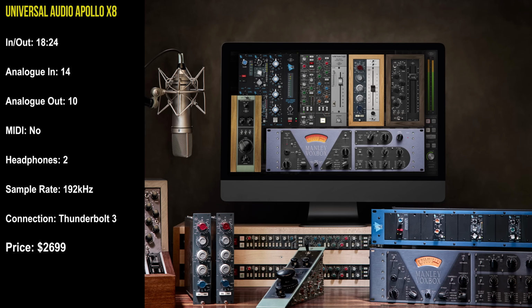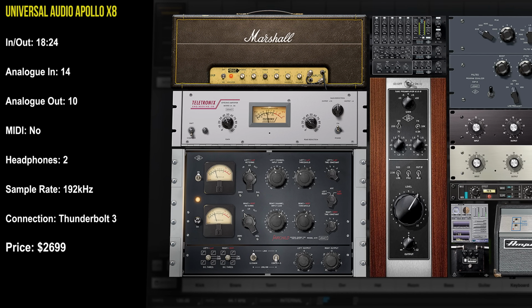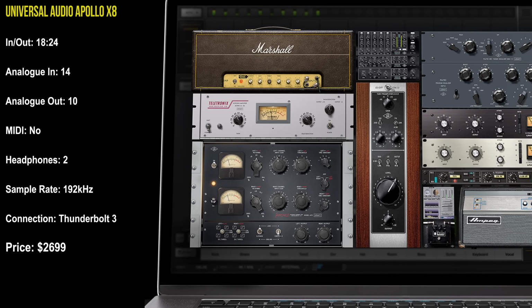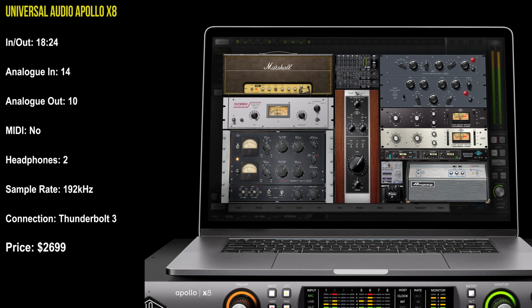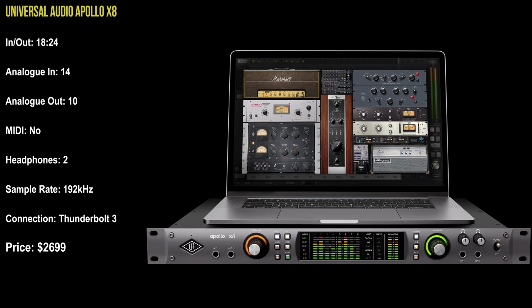In addition, you can record with near zero latency through UAD plugins including EQs, compressors, reverbs, tape machines and channel strips. So why such a high price tag? Well, with a unit like this, you get the combination of an abundance of features with highly regarded, high quality hardware. It's that simple.